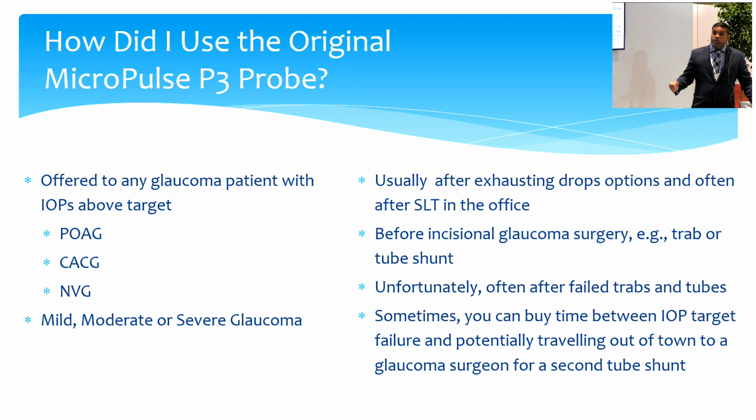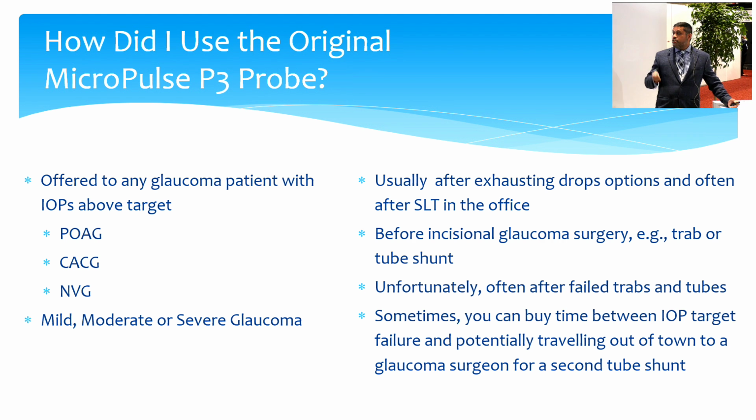With the original MicroPulse P3 probe, I'd offer that to any glaucoma patient, even ocular hypertension patients, but it doesn't matter if they're open angle, closed angle, or a secondary glaucoma. They can be at any stage of glaucoma, and you can safely use this laser.